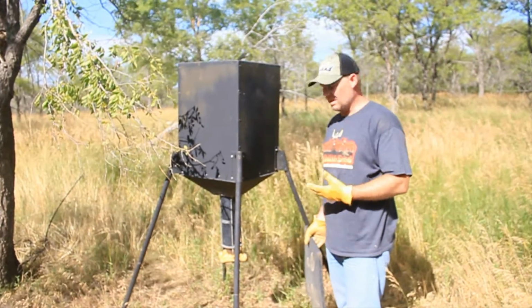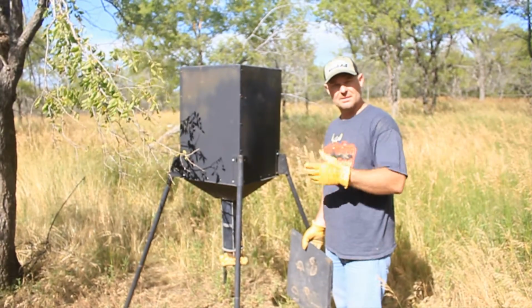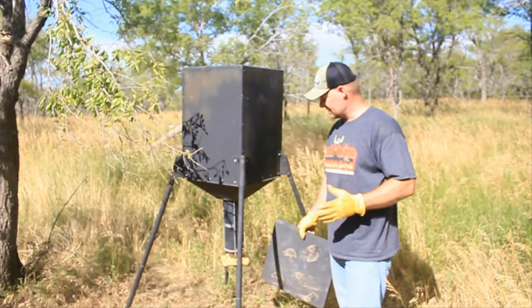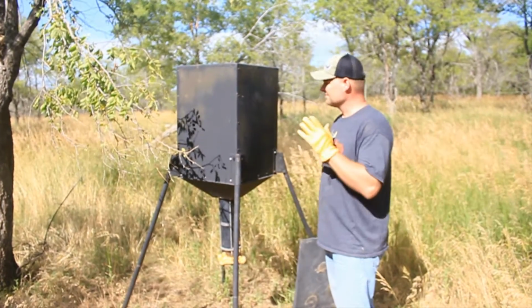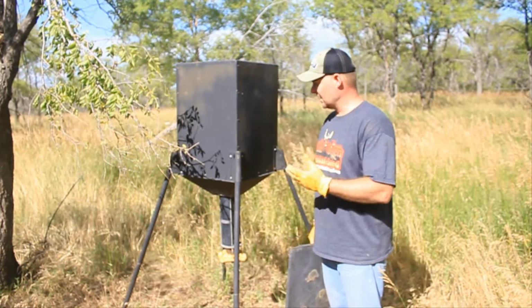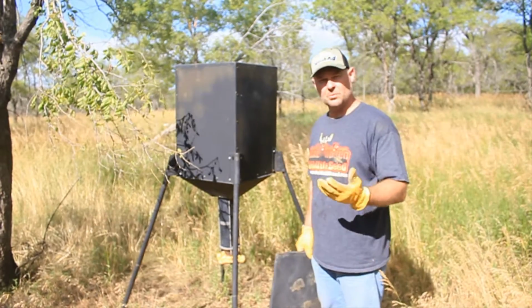Again, very small, very lightweight, very economical. But compared to one like that Boss Buck over there, nothing really even compares when you're talking about the durability, the construction, and of course the capacity. But it's all how much you want to spend and what you want to do.